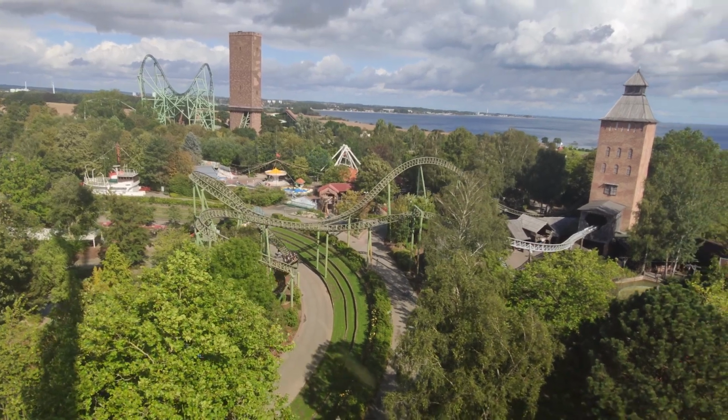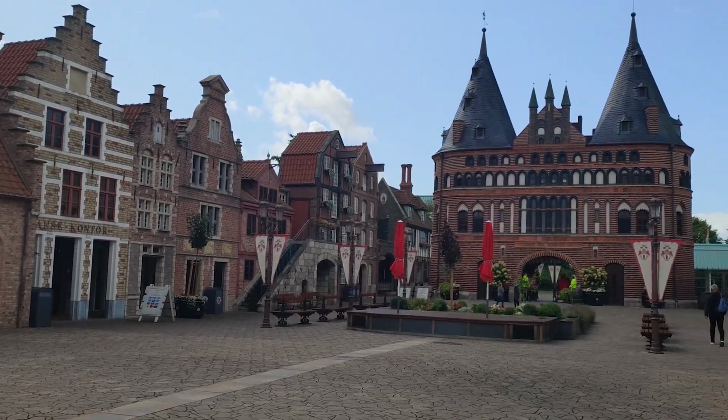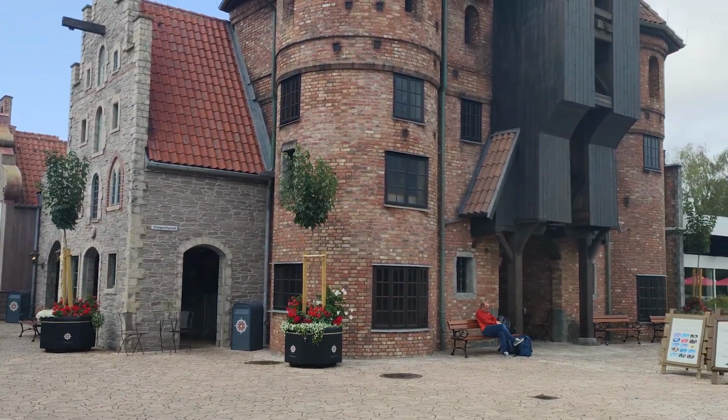The whole park is beautiful, with some great landscaping, and the theming's just top notch. The main entrance has all these different buildings, which are modelled off of various landmarks from the Hanseatic League region, and every one of them looks fantastic.